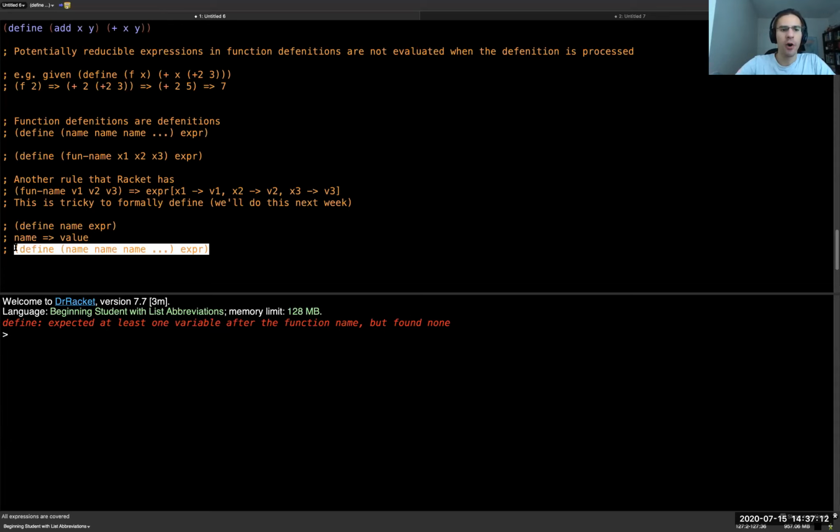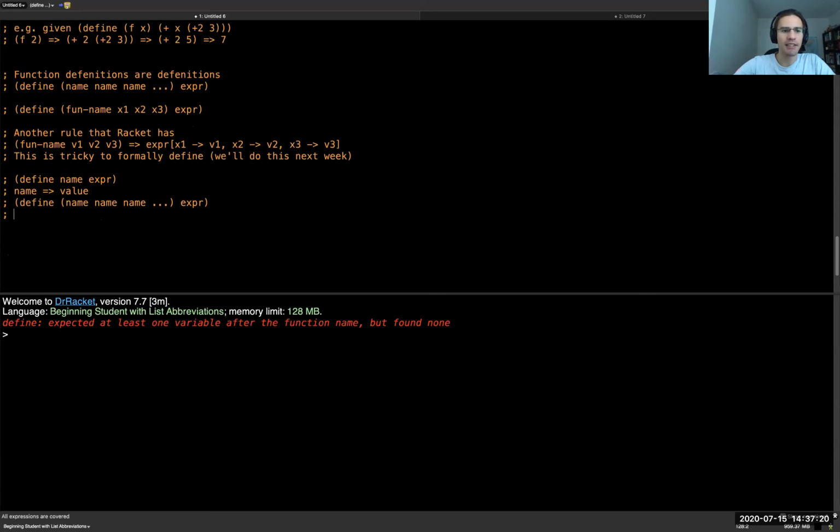Function definitions, on the other hand, are already at the outset fully processed. And the rule which they introduce into the language is name applied to, let's say, args. There should be as many as there are parameters. Gets reduced to the expression, body expression, after substitution. So in particular, for example, define square x times x.